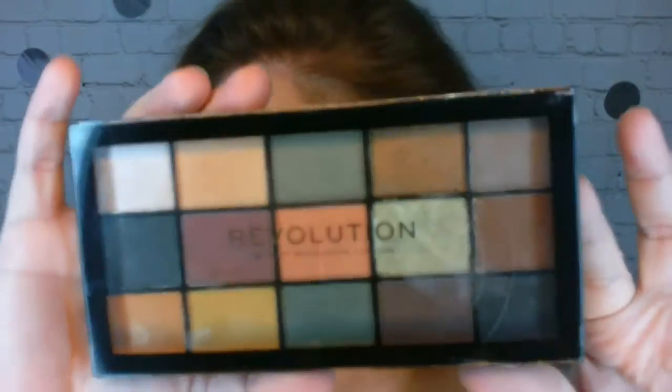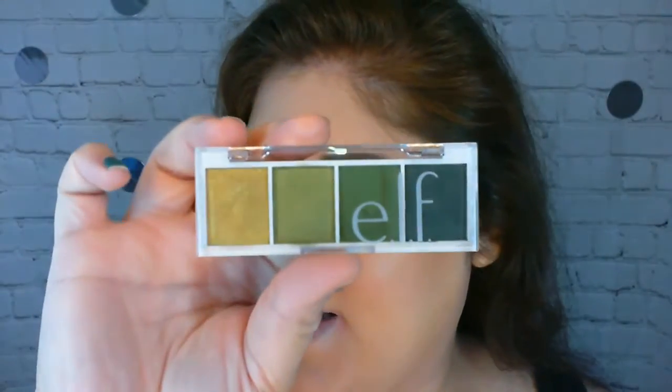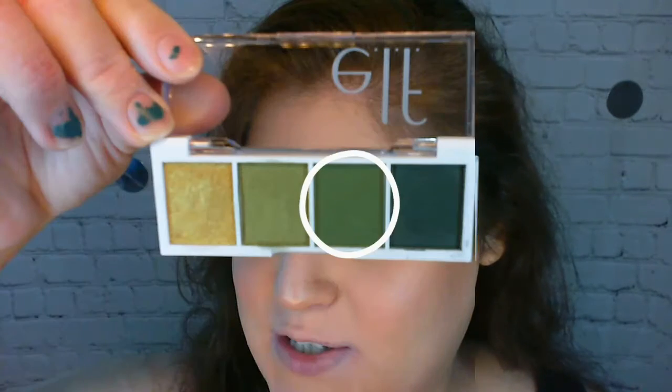For today's look, I'm actually going to be combining two different palettes. For that one, it's going to be the Makeup Revolution Reloaded Division palette. For the other shades, I'm going to be using the e.l.f. bite-sized eyeshadow palette in the shade called Hot Jalapeno.